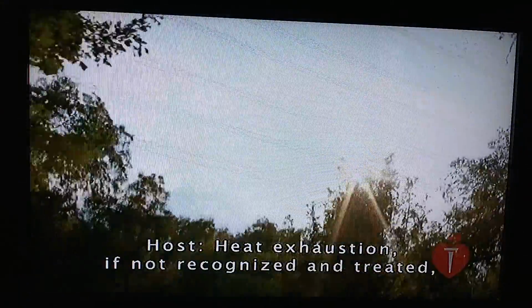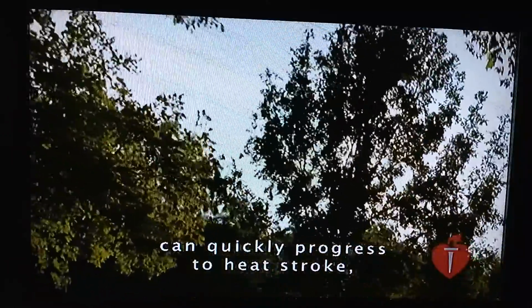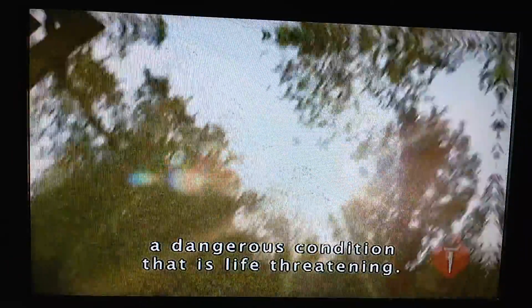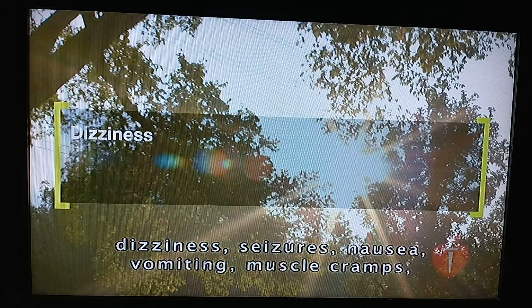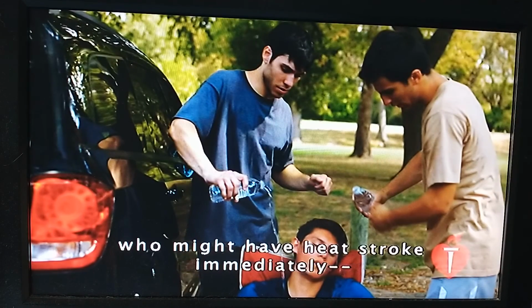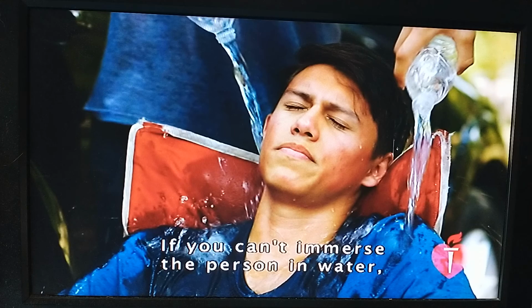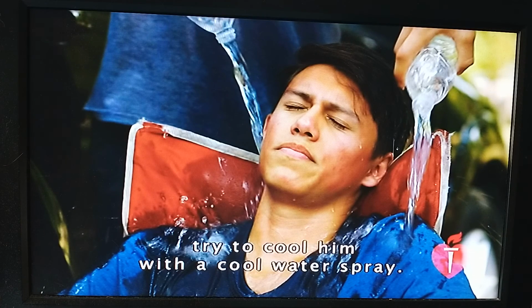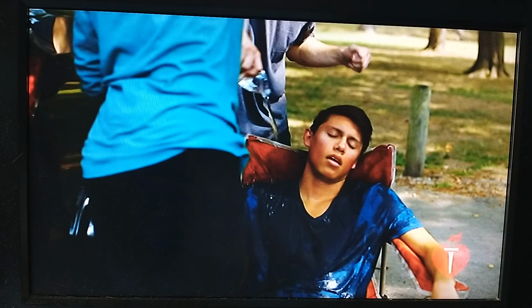Heat exhaustion, if not recognized and treated, can quickly progress to heat stroke, a dangerous condition that is life-threatening. The signs of heat stroke are confusion, passing out, dizziness, seizures, nausea, vomiting, muscle cramps, or feeling faint or fatigued. It's important to begin cooling a person who might have heat stroke immediately. Every minute counts. If you can't immerse the person in water, try to cool him with a cool water spray. It's important to just start cooling the person however you can.